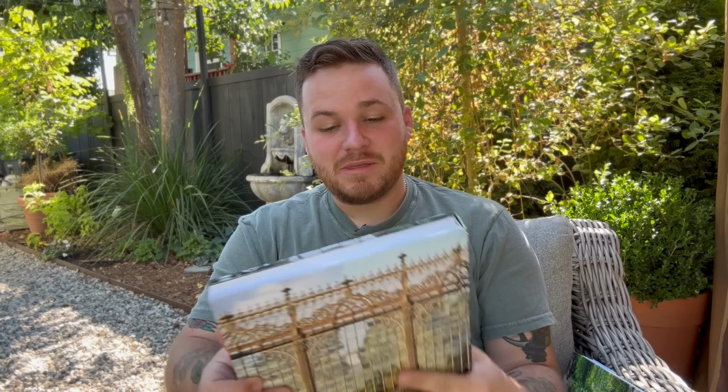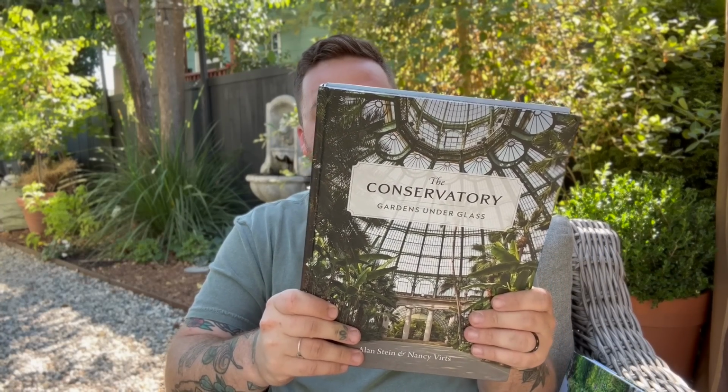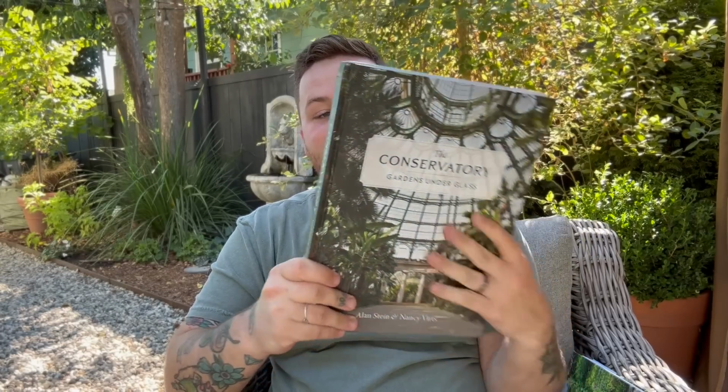And the very last one is one of the very first books that I ever bought. That was an investment book. I was buying books before, but I was never buying investment books, so like expensive books. I think I paid an arm and a leg for this book, and I was extremely young and extremely poor, but I had to have it. This is the Conservatory, Gardens Under Glass, and I have just fallen in love with this book.